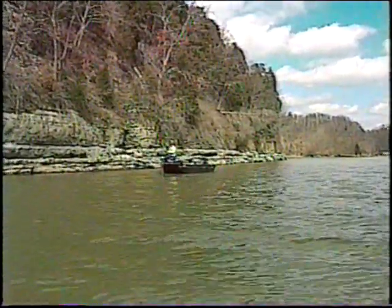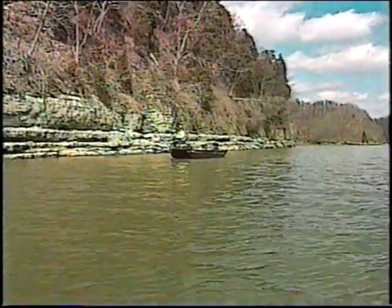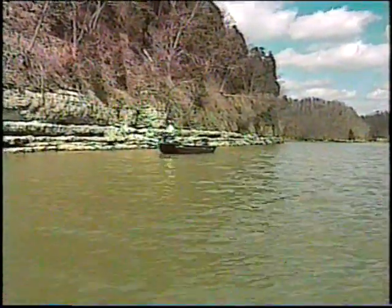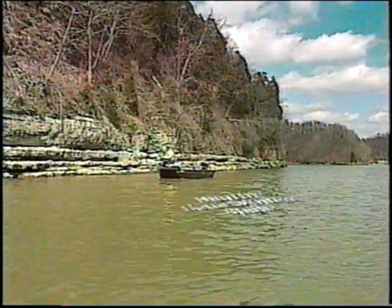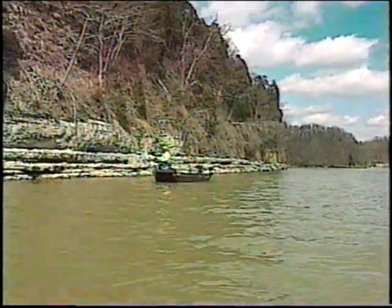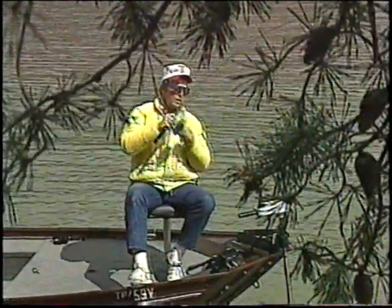Surprisingly, suspended crappie are a lot more difficult to catch than those relating to some form of structure on the bottom or suspended around it. Now, not to be contradictory, crappie can be in deep water and also be on the bank at the same time around cover and around irregular features. Such a bank is called a bluff, and that's the type terrain we'll be fishing this late winter day. There it is, right on target, my boy.